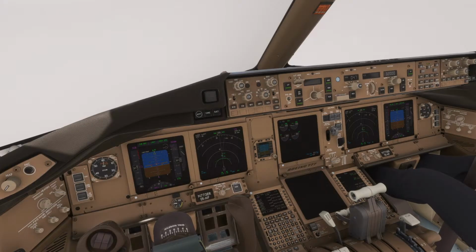Flight's looking smooth, Jonathan. We're on track for Toronto, cruising at 32,000 feet. No issues so far. We're climbing to 32,000 feet.